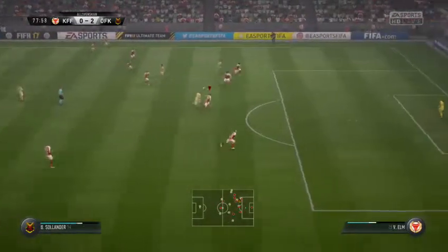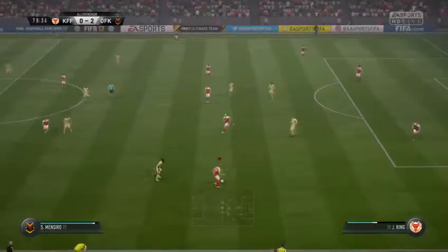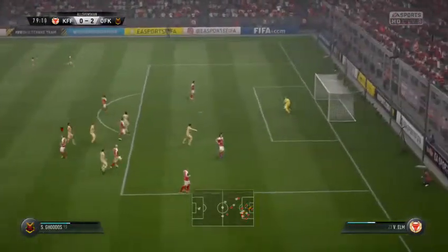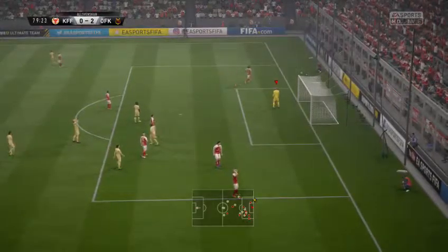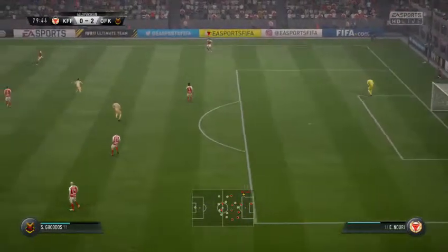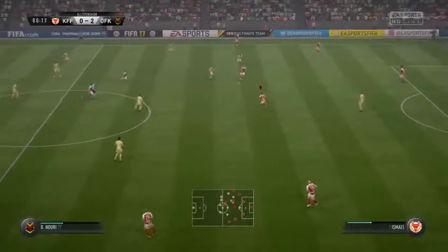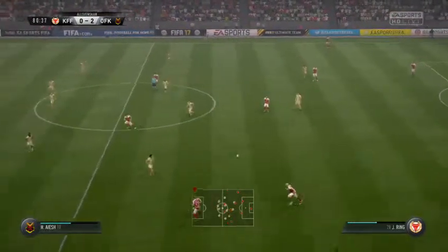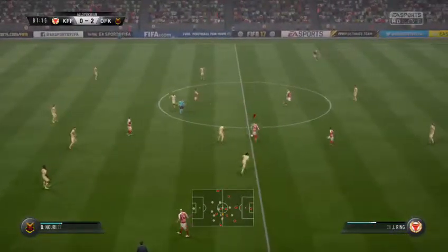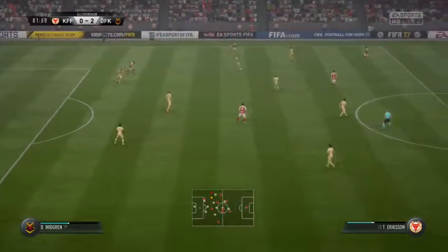Well, they're in a good position here. Well, that pass never... Shot on! I don't think he was quite sure where the goal was as he took the shot on. Rasmus Elm. Able to make a good interception.